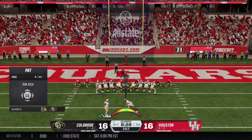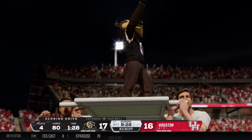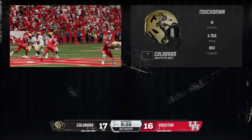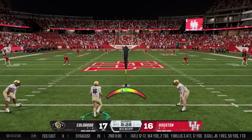Lining up for the point after. And the extra point puts them on top by 1. Quick work on that scoring drive, just 4 plays. And they capped off the drive with a big play through the air, scoring from 50 yards out.